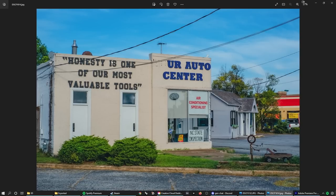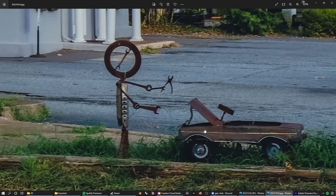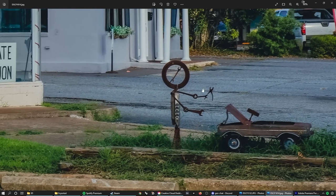Walking around. Your auto center. Honesty is one of our most valuable tools. This place, I think it must have just been the time I was walking by. It looked totally derelict and abandoned. But I was going by another time of day and it was bustling. Like they had cars in there, they were working on them, people walking around. They had a cool little guy working on a car right here. Cute.